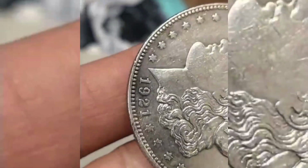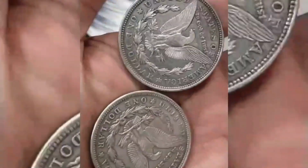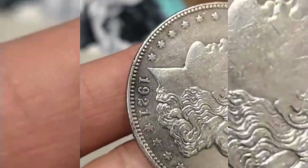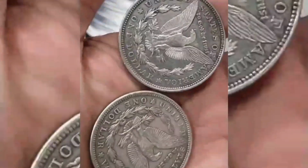particularly during transitional periods like 1921, and while some may argue that a combination of errors like this is too extraordinary to believe, the coin has undergone multiple rounds of authentication, including scanning electron microscopy, X-ray fluorescence, die study comparison, and provenance tracking, all of which confirm its legitimacy and one-of-a-kind status.